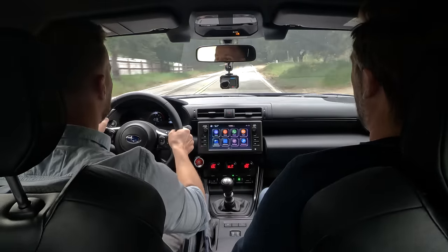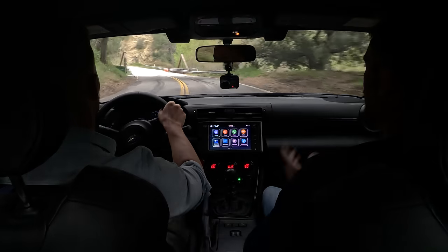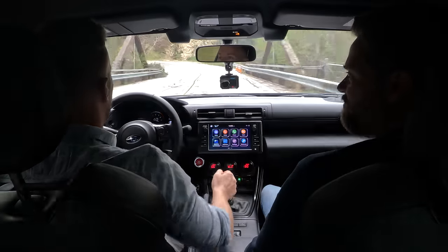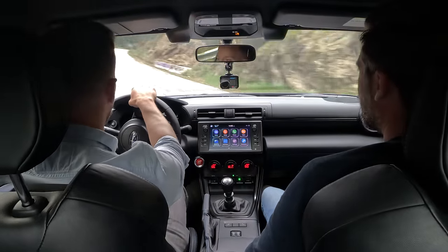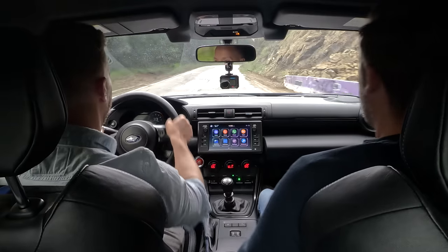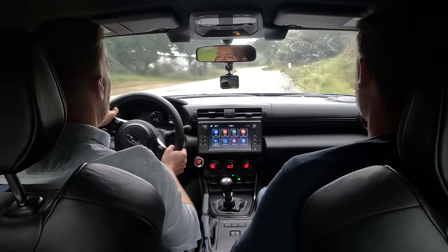That's what this is. So I did notice a couple things when I drove it. One, I don't like the steering. I don't know why. It doesn't feel as communicative. No, it feels a little bit too numb, a little bit too light in the wrong circumstances. The chassis makes up for it.